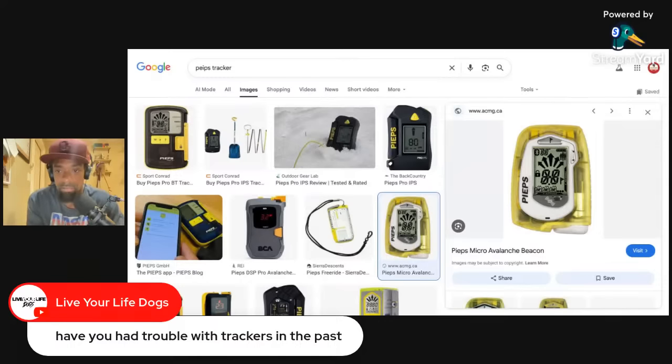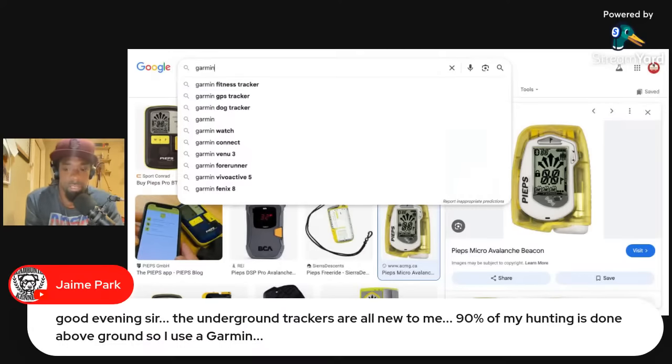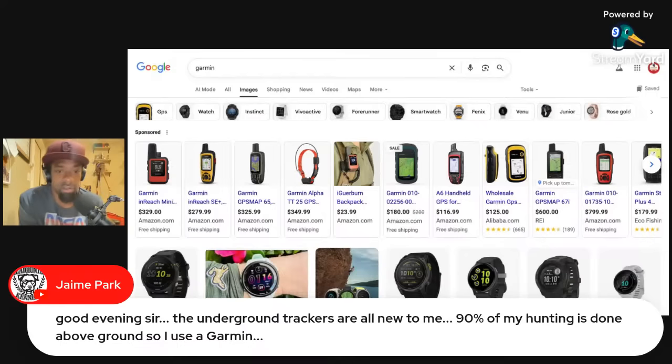Underground trackers are all new to me. Jamie Park says, "Good evening, sir. The underground trackers are all new to me. 90% of my hunting is done above ground, so I use a Garmin." Let me pull that up. So you never used these at all, Jamie? Okay. Yeah, above-ground tracker. That makes sense. You never used these at all before, though, as far as the Peeps.